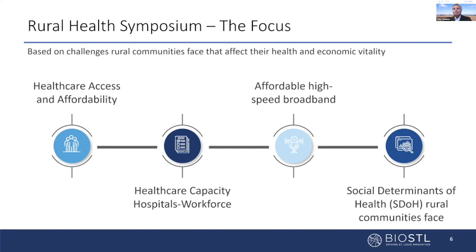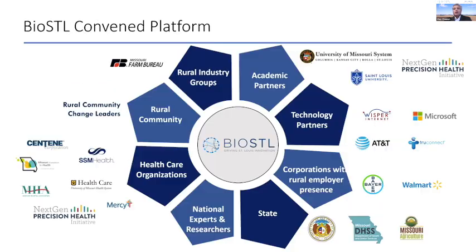And the fourth area we're focusing on is the social determinants of health that are hyper-indexed in rural communities. Loneliness and isolation, the opioid crisis, social determinants of health related to transportation, access to fresh, healthy food, and housing. So those are the 4 areas we're focusing on.